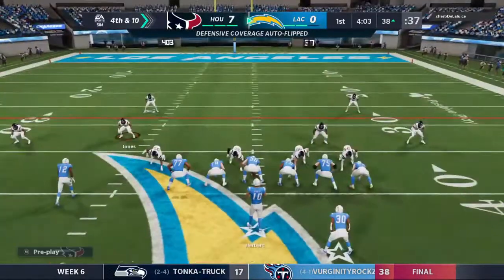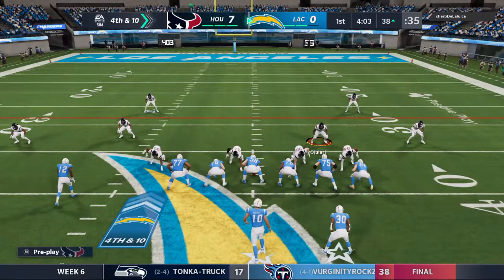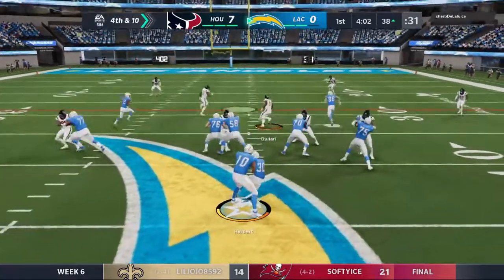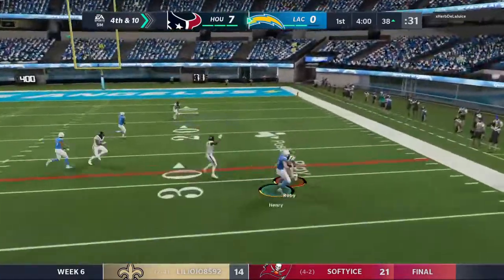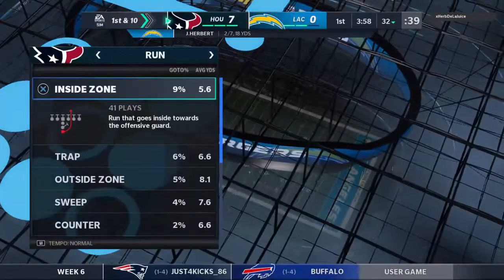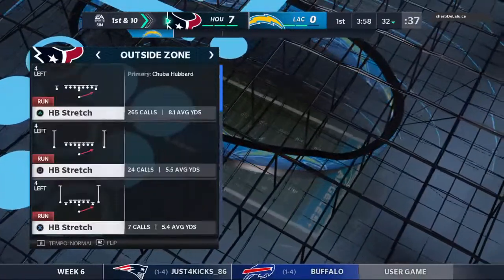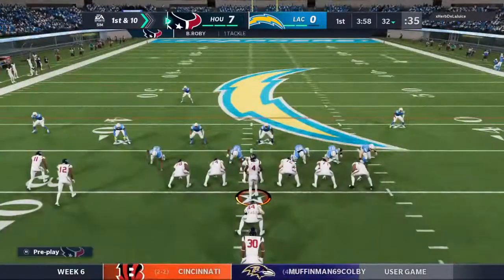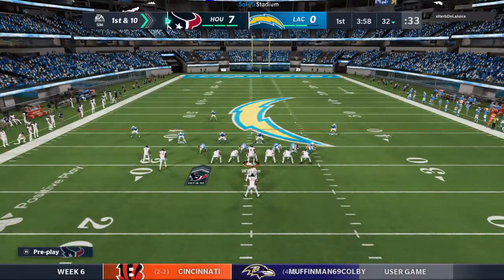The 3 straight incompletions, they don't care. That hasn't dissuaded them. They're going to go for it on 4th. They snap it to Herbert, Hunter Henry brings it in, and unable to break away. They stop him a few yards shy. The 4th down play doesn't work for the Chargers, and this Texans defense stands tall.